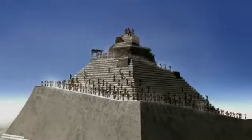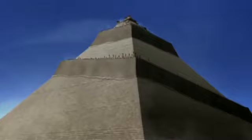Besides, with this type of external ramp, you couldn't check the geometry during construction. If the edges weren't perfectly aligned and controlled, the pyramid could end up twisted.